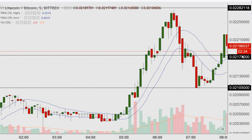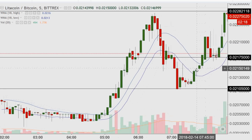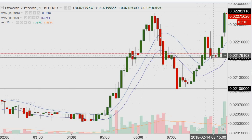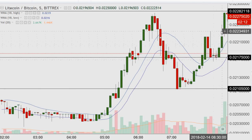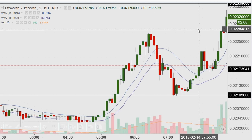Continue on further, what you bought here, you would resell again. And then see again, you're using this key level as support. An indication as this is breaking out above the 18 average of highs. No surprise that it's going to test that next level, which it did.